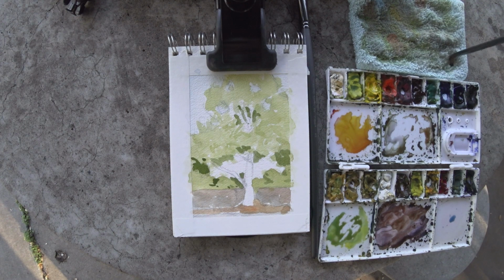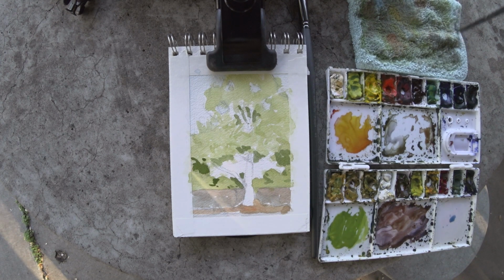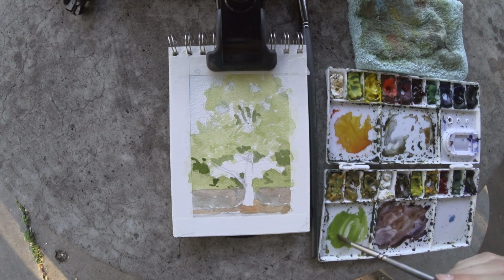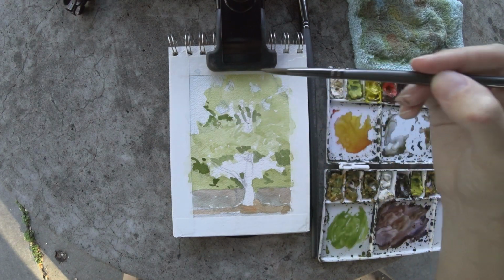Not getting much dry brushing in here, as I had hoped. I forgot about it. I told you I forgot about it, even though it's what I intended to do. I just end up using too much paint. I'm used to oil paint, and I like when it goes on really fluidly. I forget. There you go. There's a little bit of it.